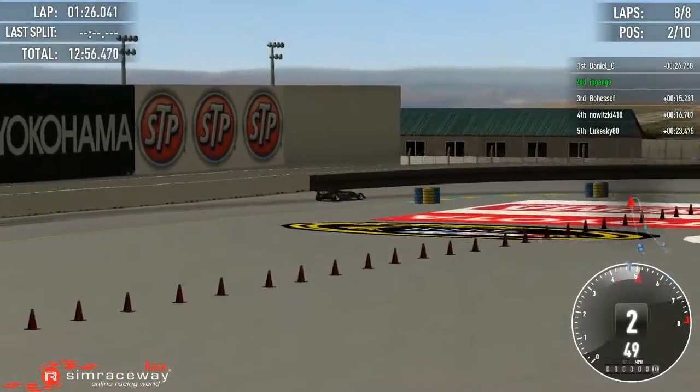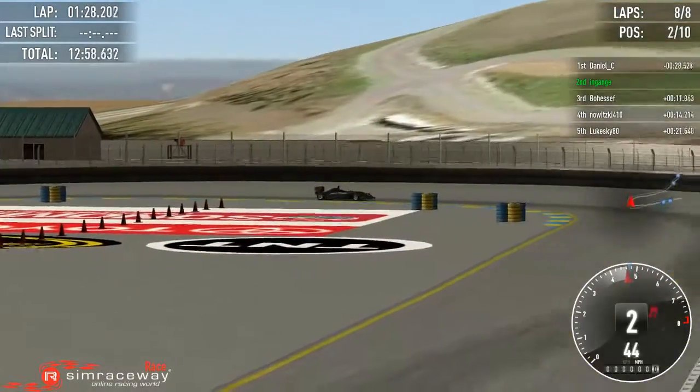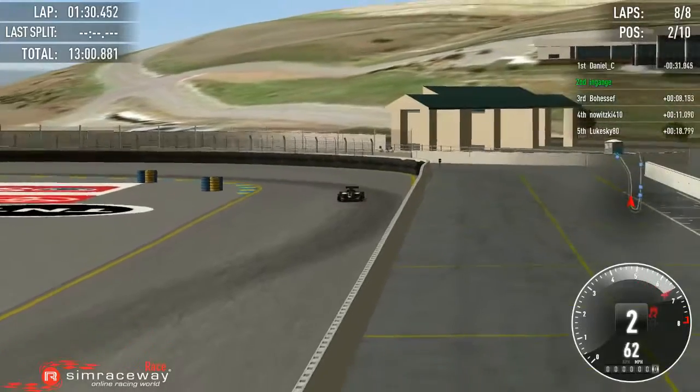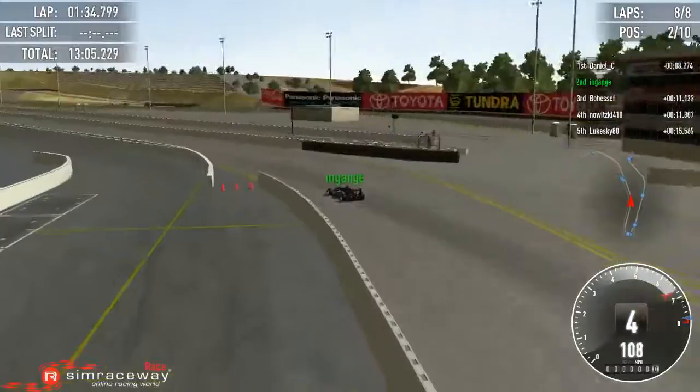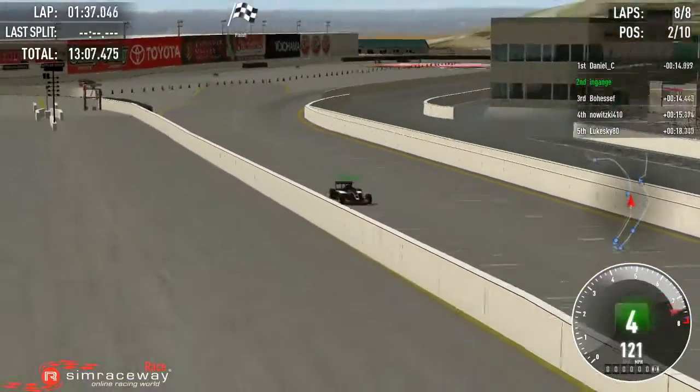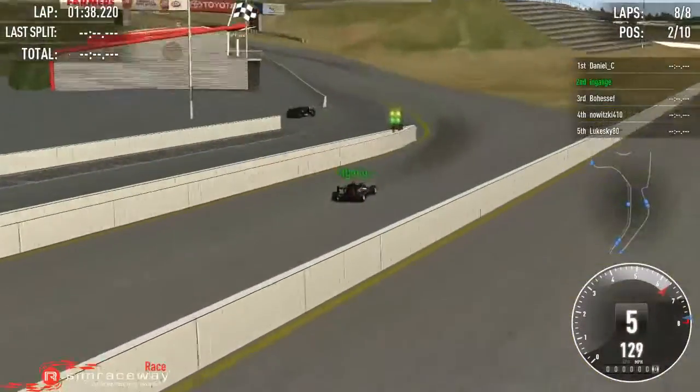So now our intentions turn to Engange in P2. He's going to come across the line now. Very, very solid performance. Well done there to Engange. He's deserved that so much. He crosses the start finish line and he really does deserve such a charismatic end to the race.